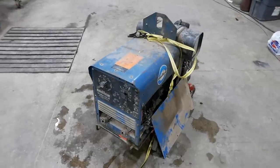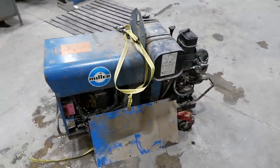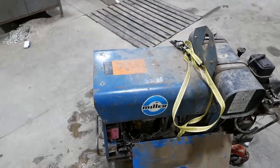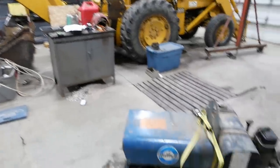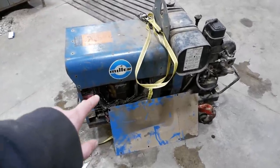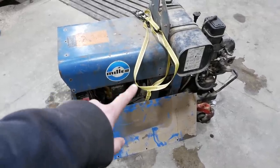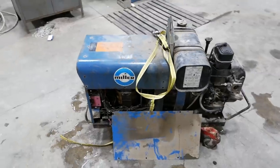All right, it runs, it welds, it generates. It's a little rough around the edges, but should fit in just fine around here. I ordered the parts. Surprisingly, everything was available except for that big oil-filled capacitor. So we'll have to find some kind of replacement for that. I don't know what it's gonna be, or maybe we'll just leave it.